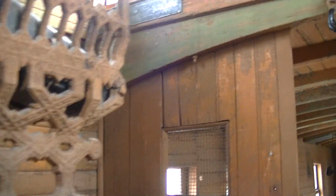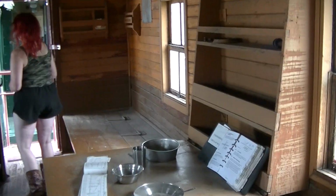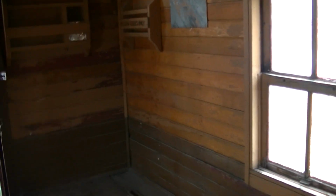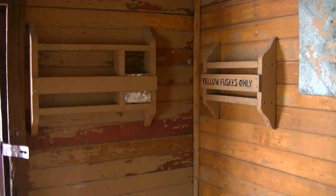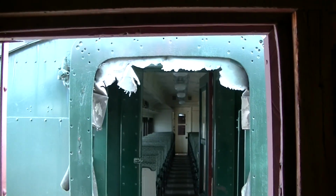Well, there we go. We have seen everything but the inside of the museum. I'll leave that for you to discover on your own. We have places to go and a 4014 to go see and scout out tomorrow. Well, this is a pretty cool happy accident. 14140. There we go.